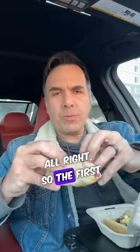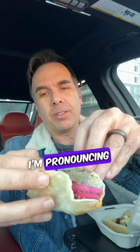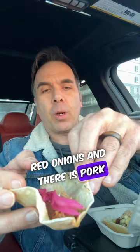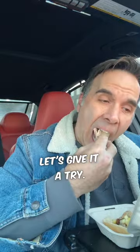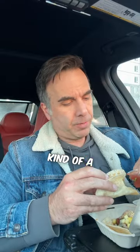Let's dive in. All right, so the first one is one with the red onion. I think this one is called the cochinita. I don't know, I'm pronouncing that wrong. I'm sure I am. Red onions, and there is pork in there. Let's give it a try. Very yummy. You can really taste the onions and the pork. It's not a salsa. This is some kind of a spicy. Smells really good.